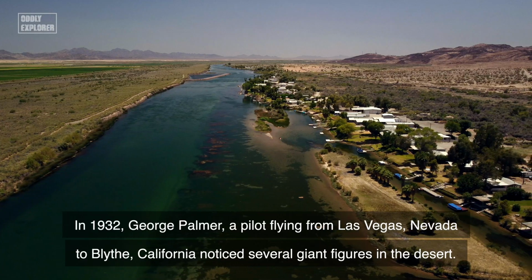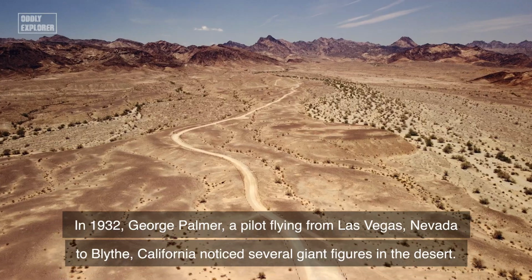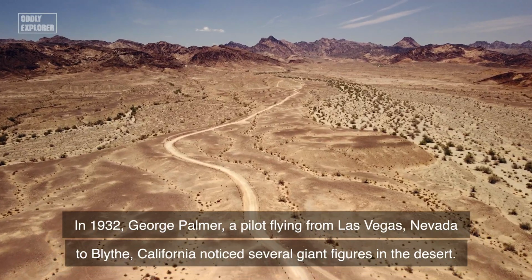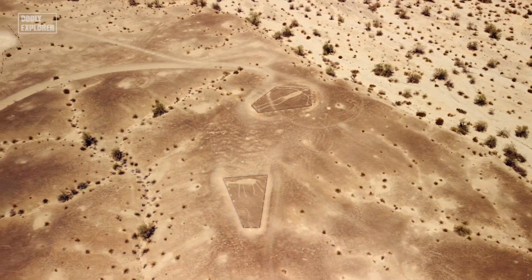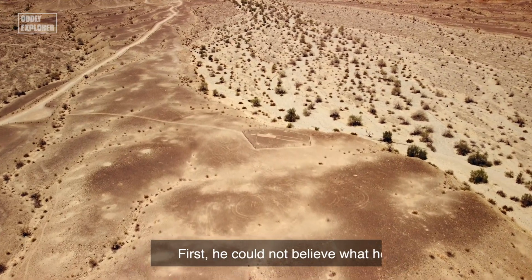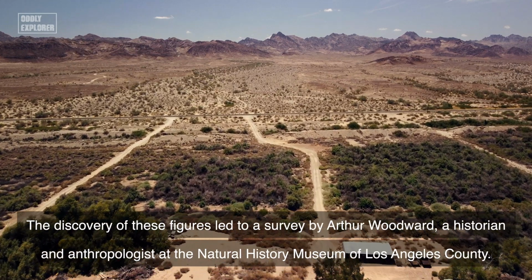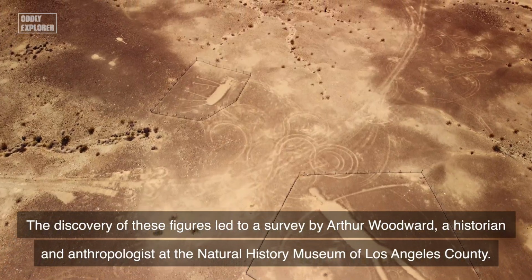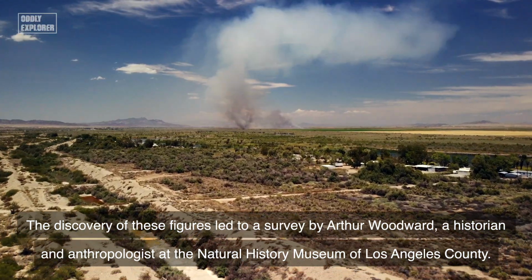In 1932, George Palmer, a pilot flying from Las Vegas, Nevada to Blythe, California, noticed several giant figures in the desert. At first, he could not believe what he saw. The discovery of these figures led to a survey by Arthur Woodward, a historian and anthropologist at the Natural History Museum of Los Angeles County.